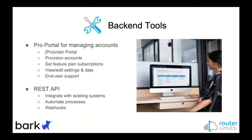We do have backend tools available. We call it a Pro Portal. We also have APIs, so this can be integrated into all of your existing systems, as well as if you just want to swivel chair and use a GUI we have provided. You can see all of your customers, provide them support, see their settings, see their devices. We've tried to make that really easy.